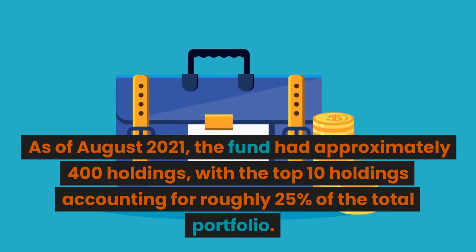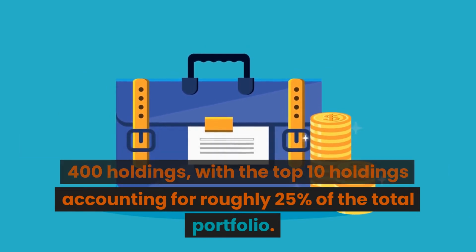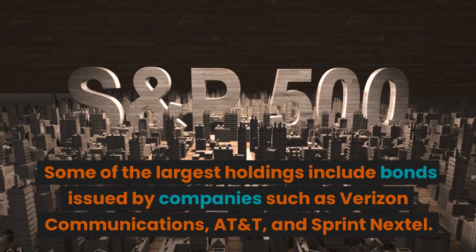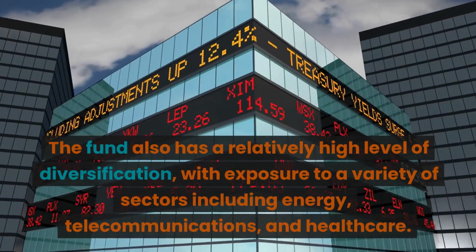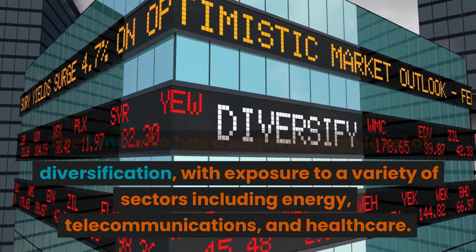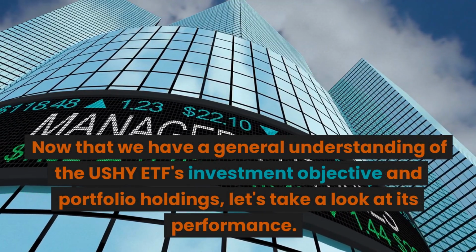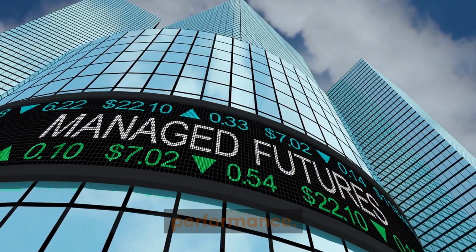As of August 2021, the fund had approximately 400 holdings, with the top 10 holdings accounting for roughly 25% of the total portfolio. Some of the largest holdings include bonds issued by companies such as Verizon Communications, AT&T, and Sprint Nextel. The fund also has a relatively high level of diversification, with exposure to a variety of sectors including energy, telecommunications, and healthcare. Now that we have a general understanding of the USHY ETF's investment objective and portfolio holdings, let's take a look at its performance.